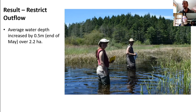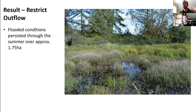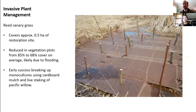And also in terms of retention, the water stayed, and this picture was just taken a few weeks ago. So over about 1.75 of those hectares, we've created a permanent flooding situation. So the site hasn't seen these water levels for over a century. It's been pretty cool.